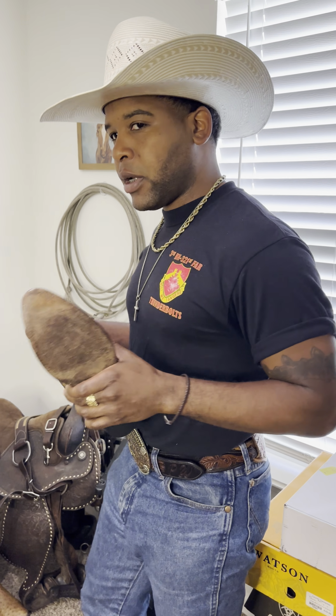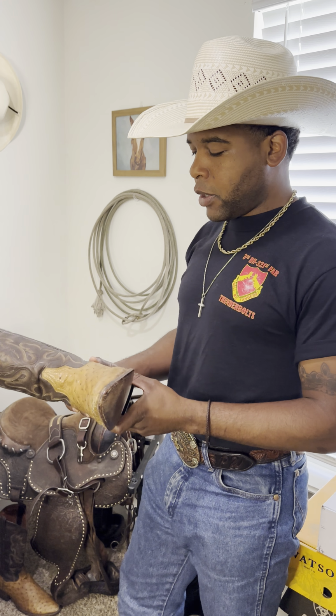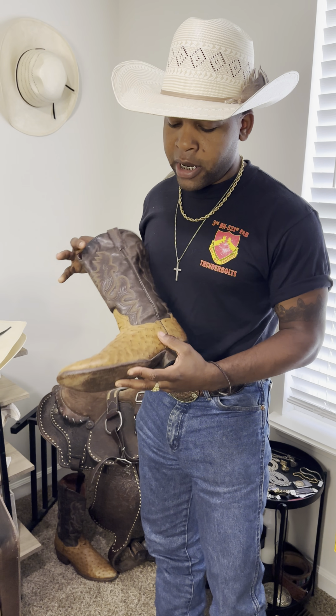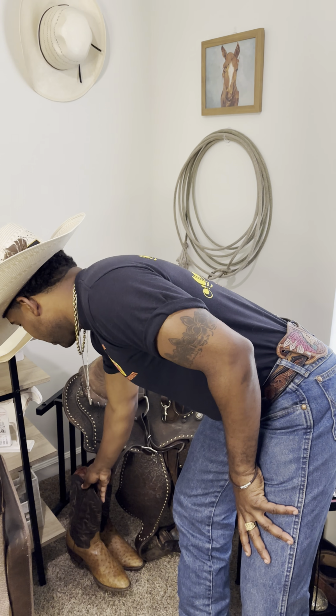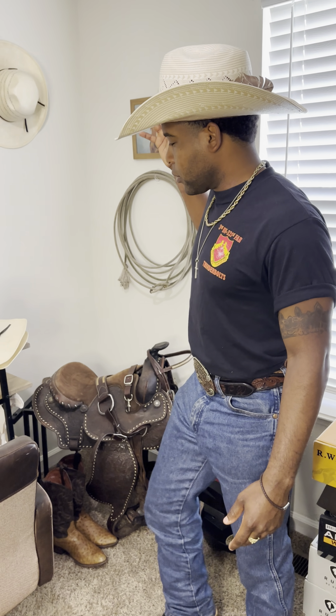But I love these boots. I still ride in them till this day. And I try and keep them conditioned and try and keep them nice. I try not to ride in them much now because I kind of appreciate how vintage and how special they are. So, yep. Nothing really special up here.